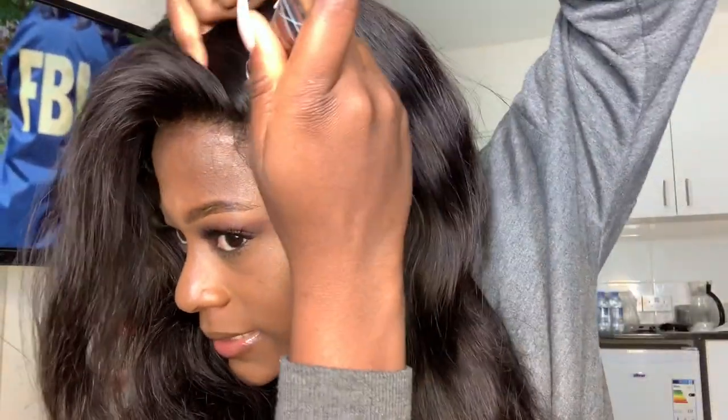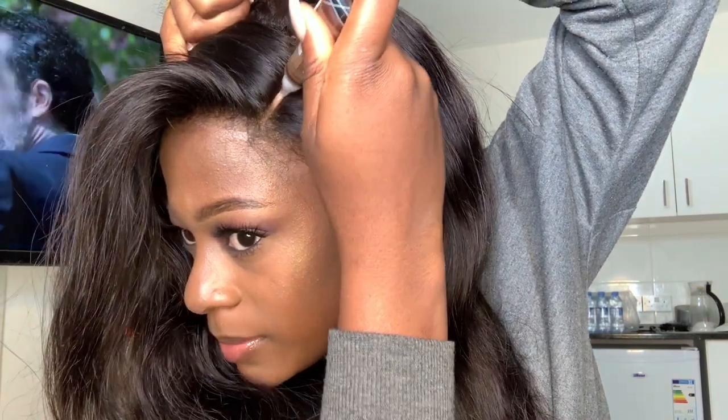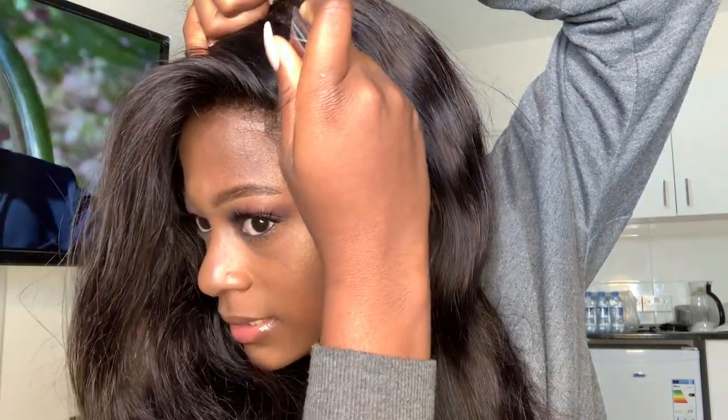Patting to look so defined. I don't really mind, but for someone out there who is trying to get their parting to look defined, get you a dark concealer. I'll be using the LA Girl in Dark Cocoa and put it on in the parting line like this.